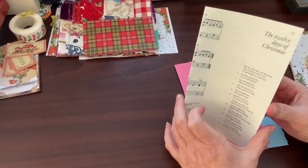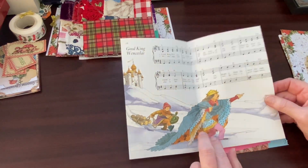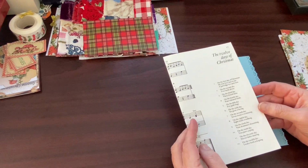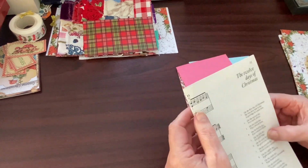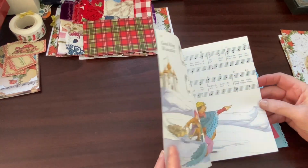So I'm adding this, which I think you've seen before in my previous journals. It's a book of children's carols, gosh, Christmas carols. So I've got Good King Wenceslas and the 12 Days of Christmas. So you can stick things on it if it's your December daily. You can stick paper on it to journal. You could actually journal on it if you wanted to. You could art doodle on it.